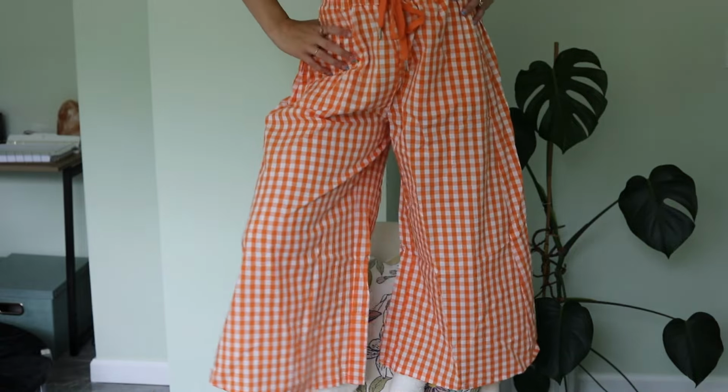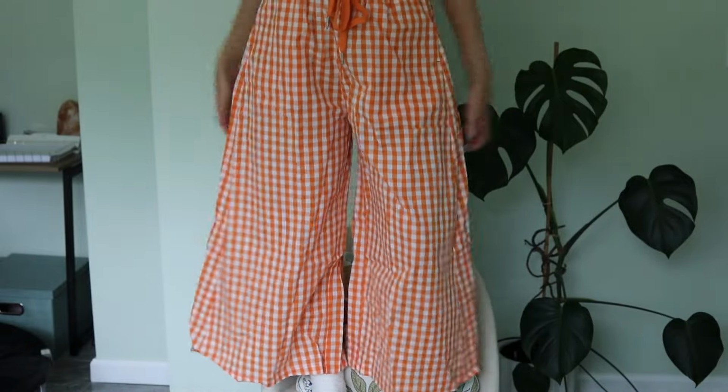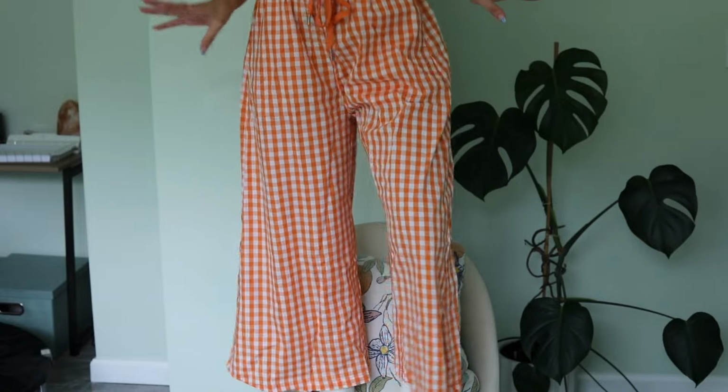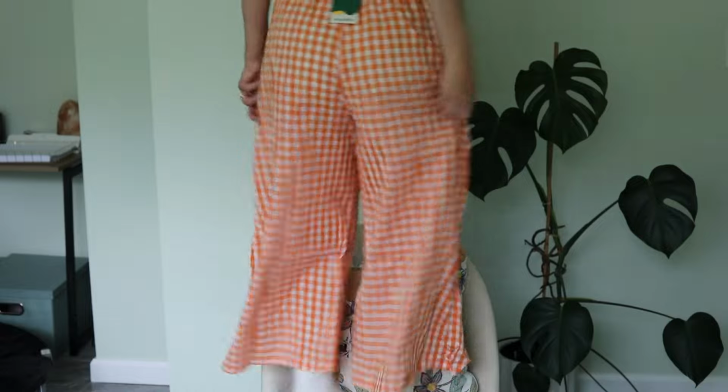Like with a cute tight tank top, this is just so fun, summer casual. I just love it. It's perfect for a coffee date or lounging or just dressing up for a picnic. These are so cute. Let's get the back, let's get the butt.